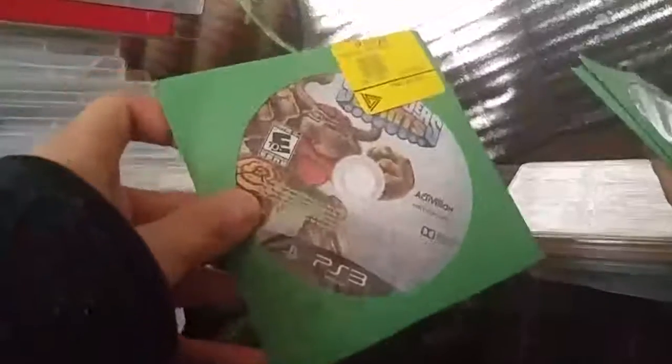Skylanders Giants. Not much to say other than I have most of the games on the Nintendo Wii right now. So playing on PS3, really, I'd be playing it for the graphics.